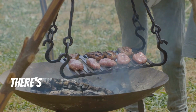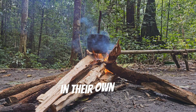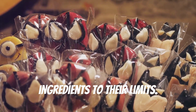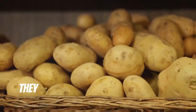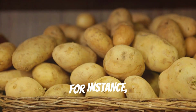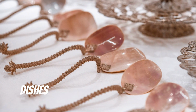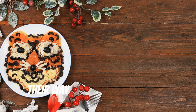But amidst the hardships, there's a fascinating story of culinary resilience. People didn't just survive, they thrived in their own way, creating meals that were not only nourishing but also comforting. People got creative, using every scrap and stretching ingredients to their limits. Nothing went to waste. Leftover bread became bread pudding, and meat scraps were turned into hearty stews. They relied on staples like potatoes, cornmeal, and whatever they could forage or barter. Cornmeal, for instance, was incredibly versatile and could be used to make everything from cornbread to mush. And you know what? They didn't just survive, they created dishes that are still enjoyed today. Many of these recipes have been passed down through generations and have found their way into modern kitchens.